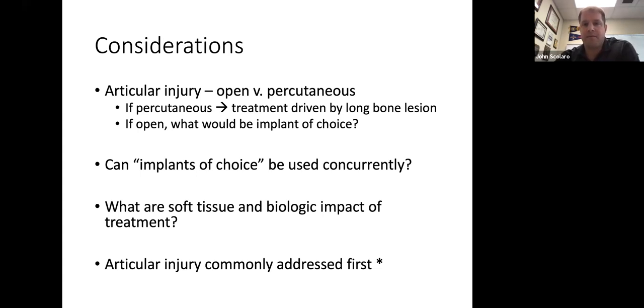And we'd mentioned before, if there are lesions that occur in the diaphysis as well as in the metaphysis or articular portion, doing multiple approaches and placing implants on multiple surfaces does have a biologic impact. And in a contused and affected limb, I think you have to be really careful about this. And then the last point I have here is, articular injury is commonly addressed first.